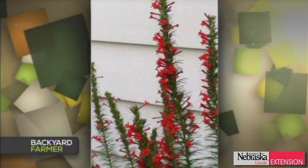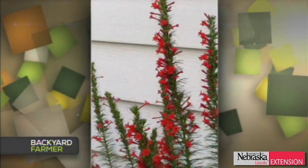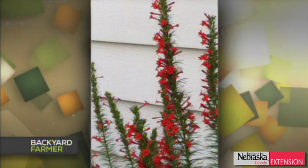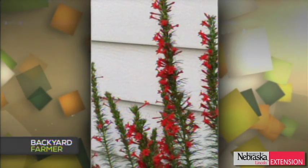All right, Sarah, you get the next picture, and we have seen these around all sorts of locations. This is Lincoln. They're wondering what this is. Yeah, this is a plant called scarlet gilia, or sometimes it's called standing cypress.